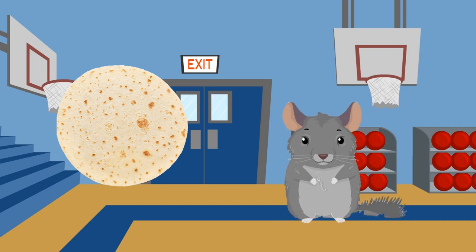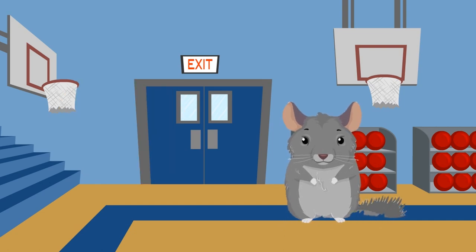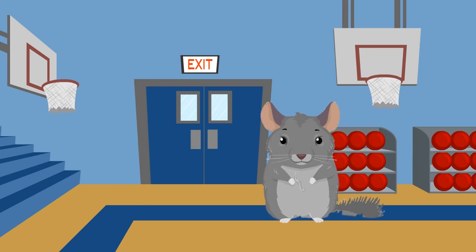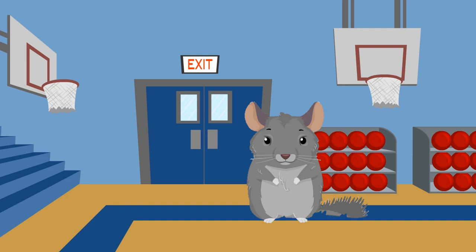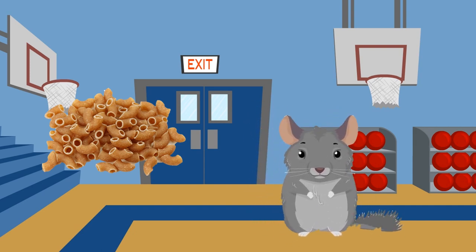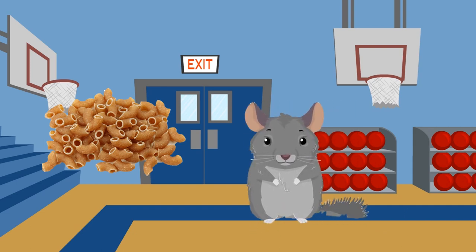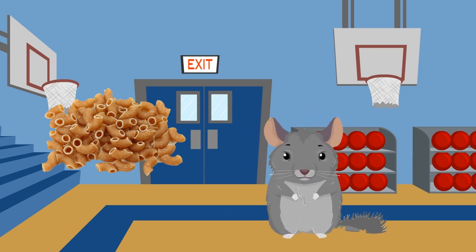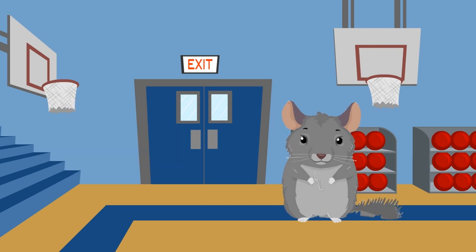Okay, stop! The next food I am thinking of is blueberries! Stand still like a statue. This is not a whole grain food. It's a fruit. Next food I'm thinking of is pasta. Run, run, run, run, run, as fast as you can. This is a whole grain food. Keep running. Okay, stop.